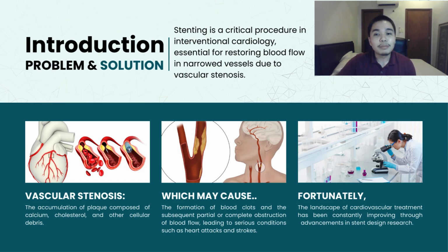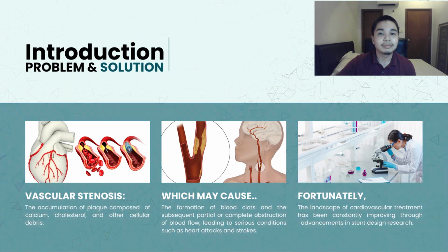Fortunately, the landscape of cardiovascular treatment has been largely influenced by advancements in stent design research, with many contemporary efforts concentrated on refining existing stent designs through computer aided means and exploring drug eluting capabilities to minimize the occurrence of these complications. This includes enhancing stent biocompatibility, mitigating inflammation at the site of implantation, and reducing the risk of restenosis, or the re-narrowing of an already treated artery.